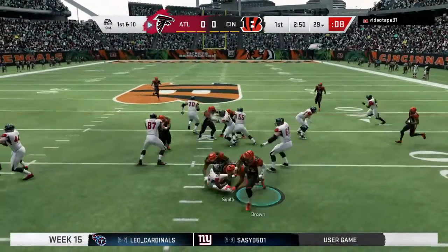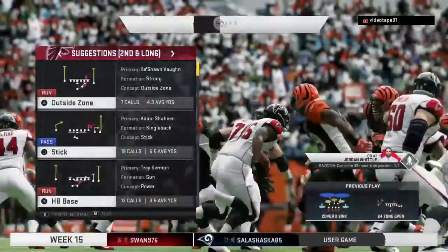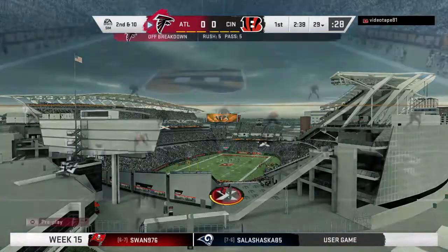They keep it with Smith on first down. And running room scarce here. He's going to be stopped in his tracks at the line of scrimmage. Officially no gain on the play, and it's second down.